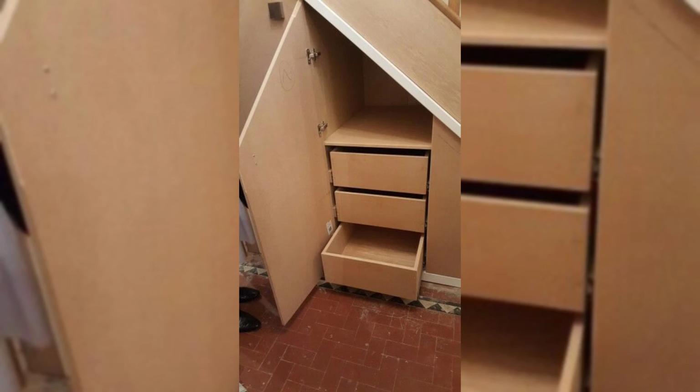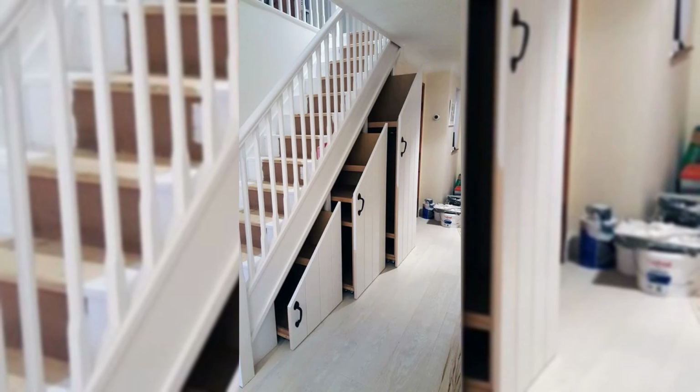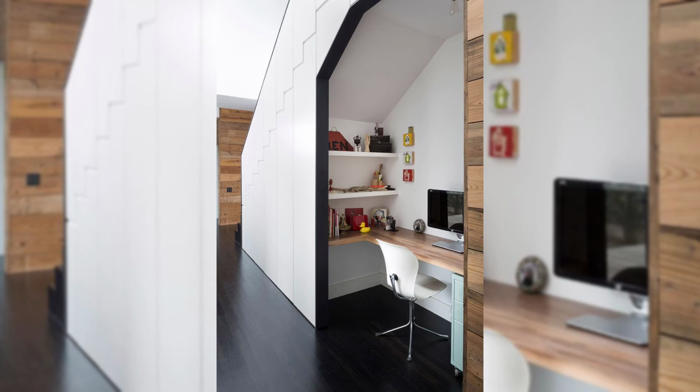Use it smartly. And there you have it, smart storage ideas for the space under your stairs. Don't let this space go to waste.